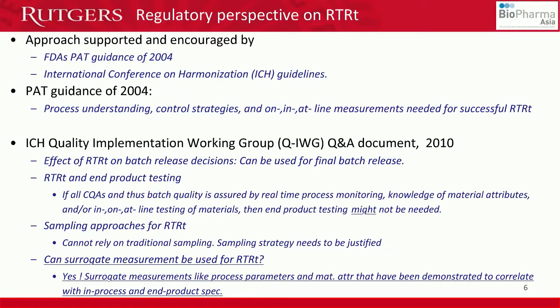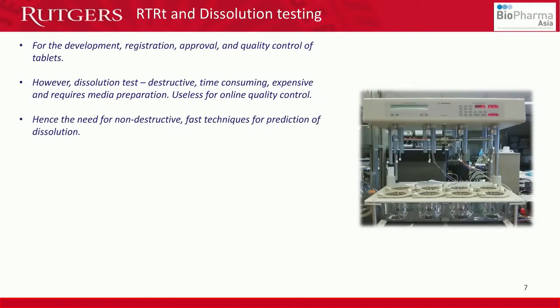So with that, let us now move on to RTR for dissolution and see how we can apply RTR for dissolution testing. We need dissolution testing for the development, registration, approval, and quality control of tablets. However, dissolution testing is a destructive, time-consuming, expensive method, it requires media preparation, and it's absolutely useless for online quality control. And to add to that, it interrogates only a limited number of tablets, which can decrease our confidence in the batch. And so we need a tool that's non-destructive and fast for prediction of dissolution. So now what do we need to consider to build RTR models for dissolution?